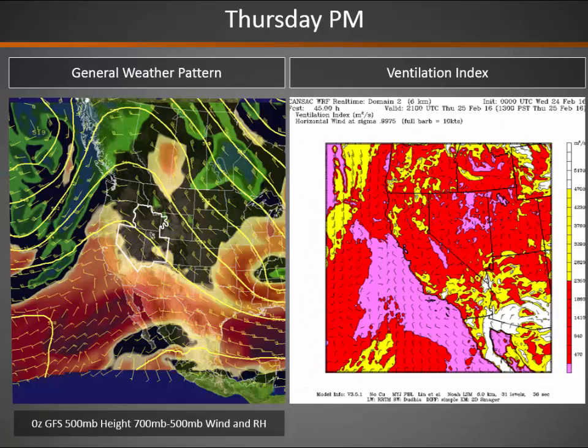Now, if we take a peek at tomorrow afternoon, Thursday, high pressure ridge builds in across the area, firmly in control. Dry air, noticed by these tannish colors through here. And on the overall dispersion or ventilation, you can see areas in red covering most of our region, the worst of it being up across parts of northern and central Nevada.